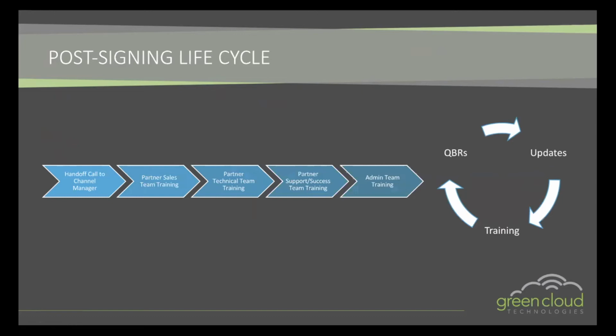So we're going to train anybody on your team that needs sales training, anybody that needs technical training, partner support and success team training, and admin team training. And then what will continue is that as you bring more and more deals to Green Cloud, there's a couple of things that will be happening regularly.